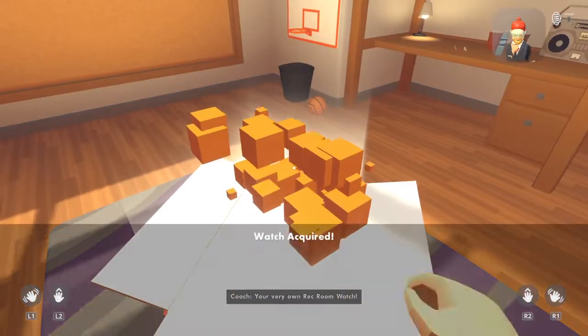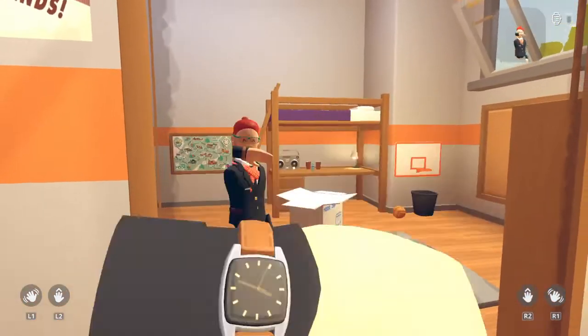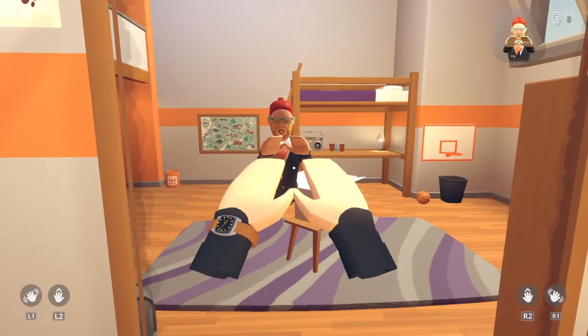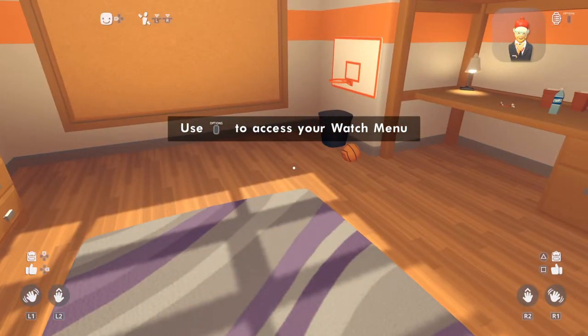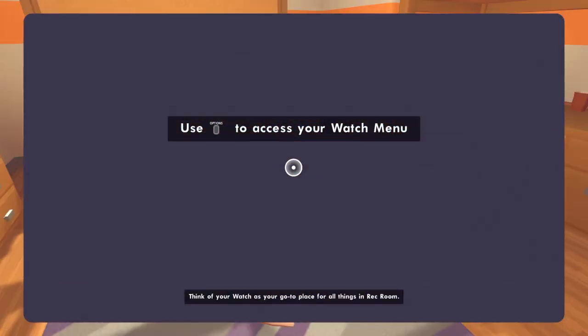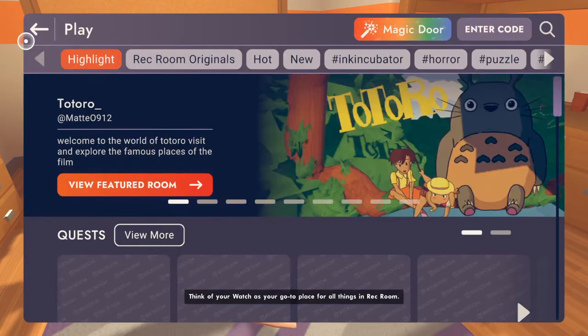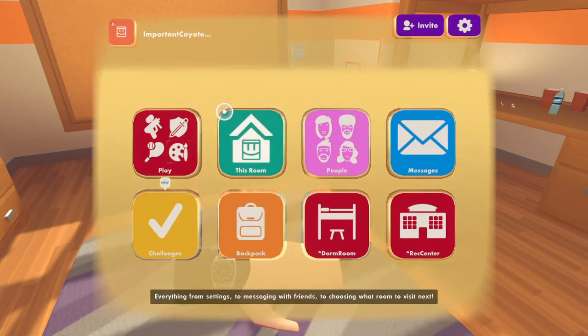Your own Rec Room watch. Think of your watch as your go-to place for all things in Rec Room. Everything from settings, to messaging with friends, to choosing what room to visit next.